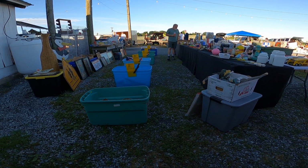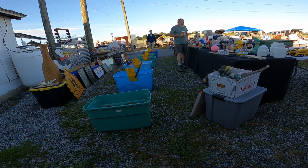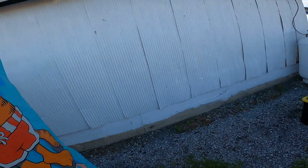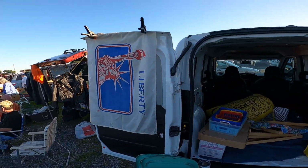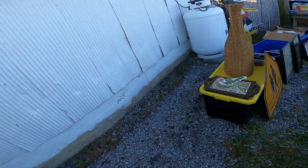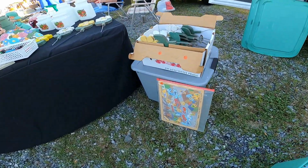Okay, so we are finally set up, and it is 6:59. So technically we were set up by 7 a.m. We've had some sales already, which is good. We've got a nice big space. Wish I would have brought a couple more tables, and I didn't think I'd need them because I had the dollar boxes today, but that was a huge mistake.